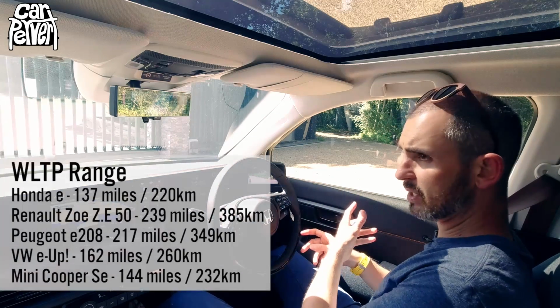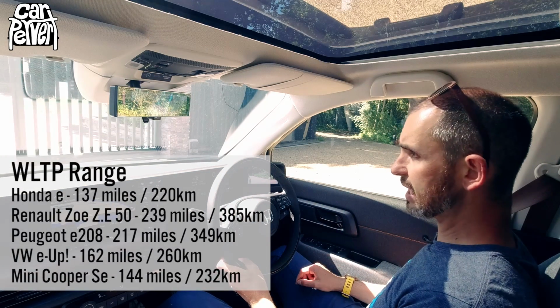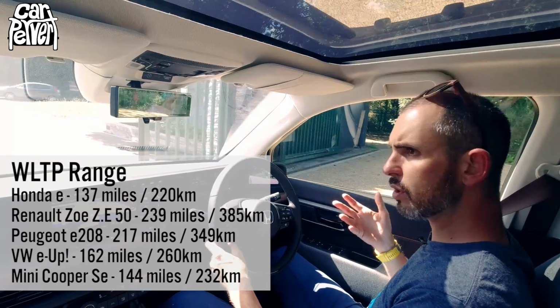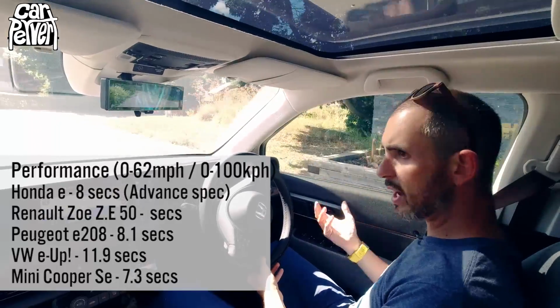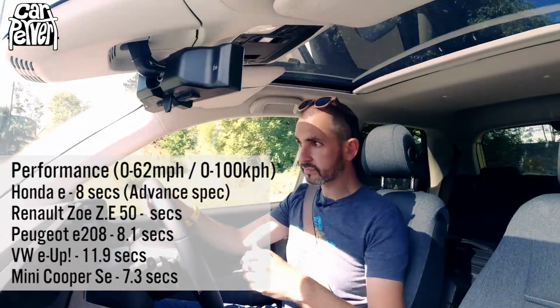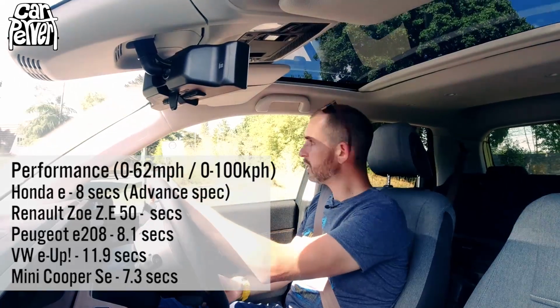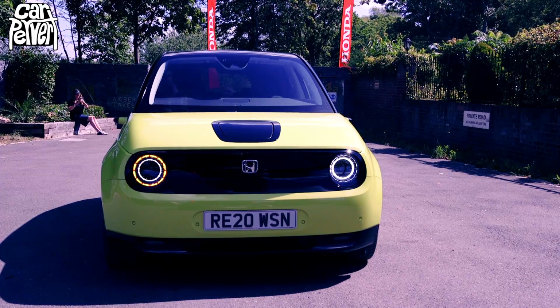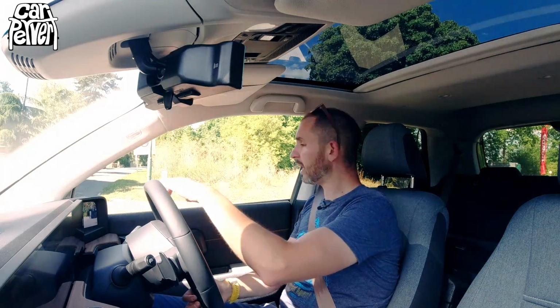Because this car, Honda have always said, is for a more urban-centric kind of owner-driver, which is why they say the 35.5 kilowatt-hour battery pack is the size that it is. They haven't chased a big range with the Honda E. Have they made a mistake with that? Well, on paper, it's worse than almost every one of its peers in terms of range. And on performance, it's kind of in the middle, really.